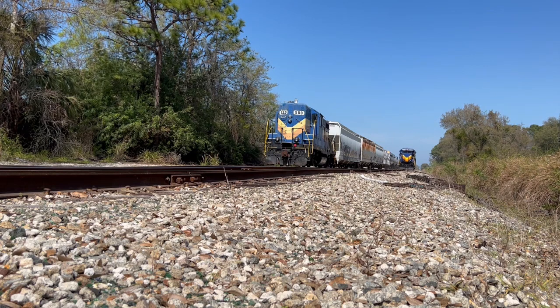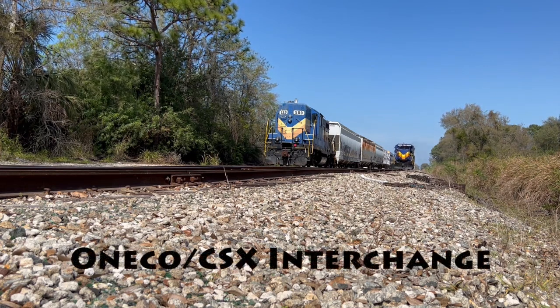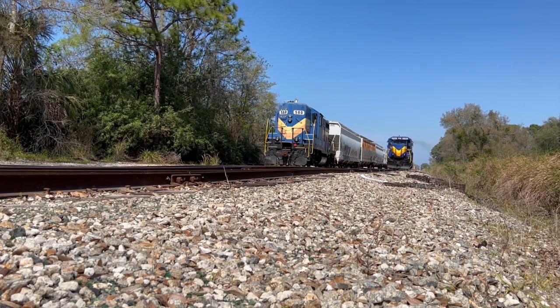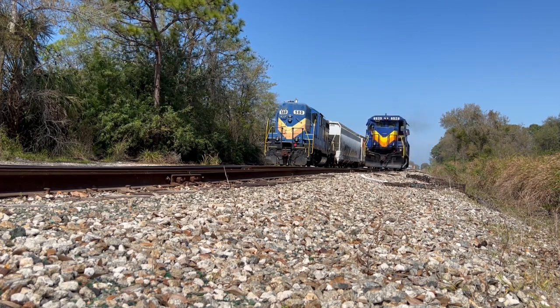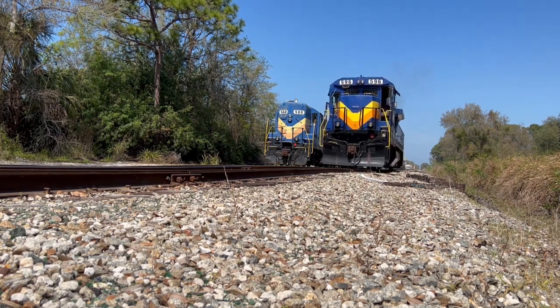After arriving at Oneco, the crew drops their cars at the north end of the interchange track for CSX. They then run around to the south end to pick up inbound cars. Number 580 had been left at Oneco by another crew the previous day. 580 is an EMD GP9 and isn't too far from home rails, having been built for Florida East Coast in November 1954.